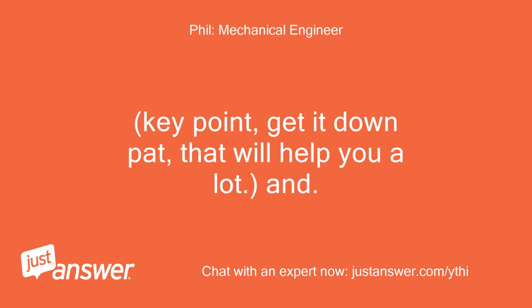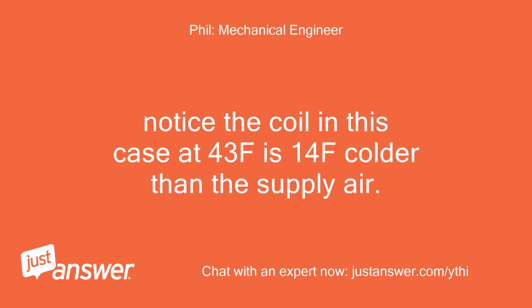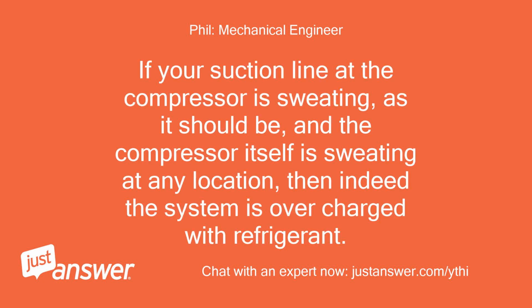And 43°F is not too bad for an evaporator coil temperature, although I like to run them a little cooler than that. Notice the coil in this case at 43°F is 14°F colder than the supply air. If your suction line at the compressor is sweating, as it should be, and the compressor itself is sweating at any location, then indeed the system is overcharged with refrigerant.